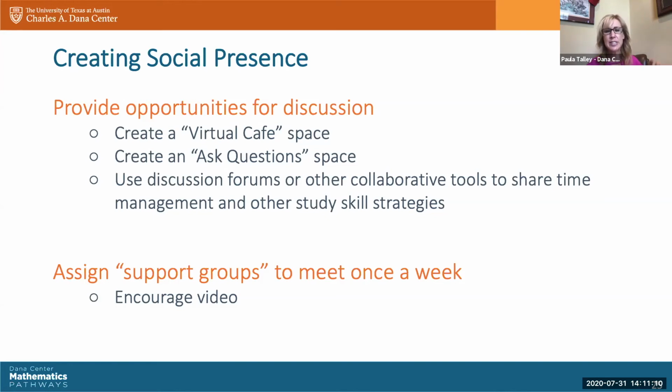I tell my students in Blackboard that the course shell is always open, that they can go in there and interact with each other. GroupMe is a chat feature, an app where you have people uploaded, and so you get alerts when the GroupMe comes up.